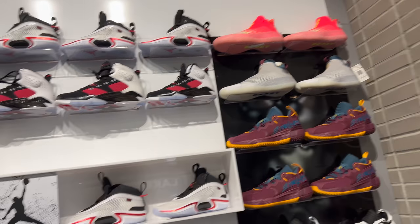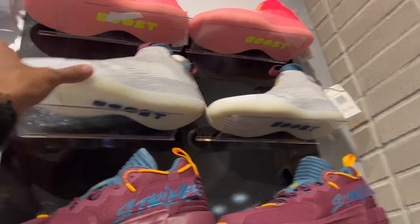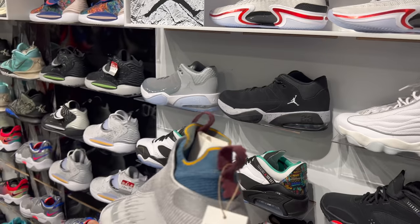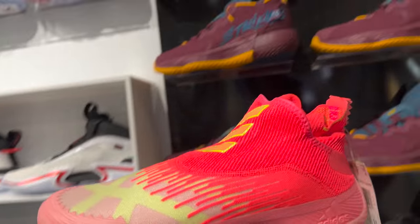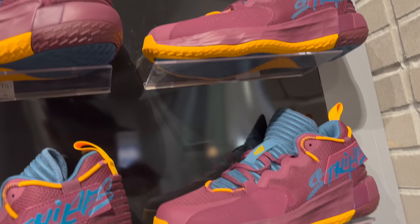But this is the basketball section. What's these? I remember seeing these in the outlet. These are Adidas. I forgot what they're called though. The 180 though. I haven't seen this colorway. I think I've seen this colorway in the Adidas outlets though. They're funky. They're hard to get off though, man. I put one of those on my feet and it's hard to get off.